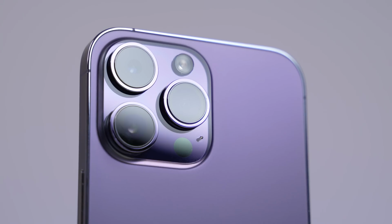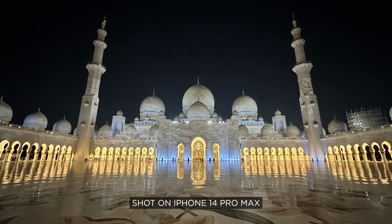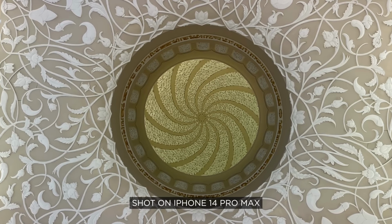Now let's move on to the cameras. So what I want to say straight away is, in my opinion, the iPhone 14 Pro and Pro Max have the best overall cameras on any smartphone out right now. Yes, other smartphones might be better in particular areas, but when we're looking at an all-round camera package for the versatility, for video, photos, all of that combined, the iPhone is still the one to beat.